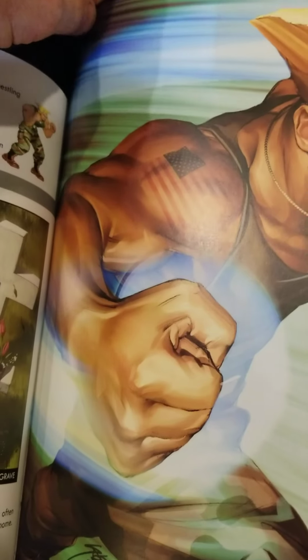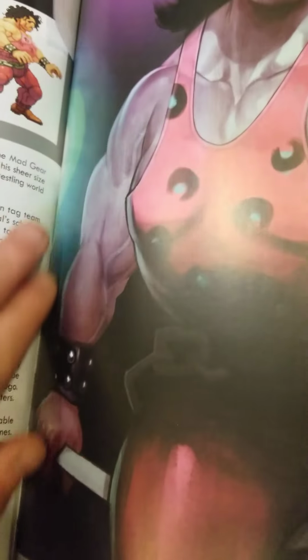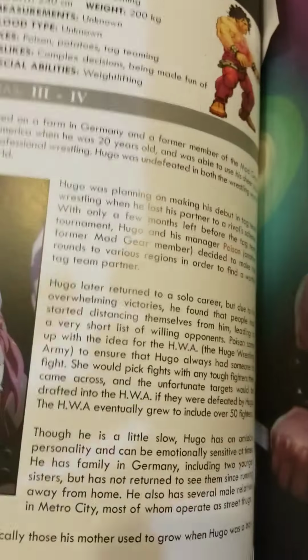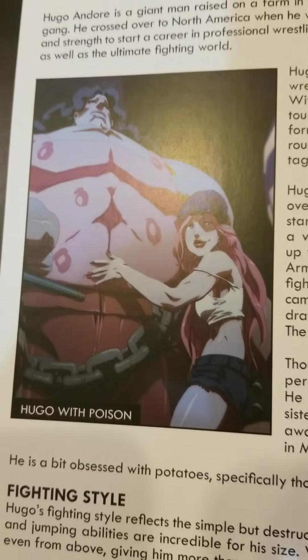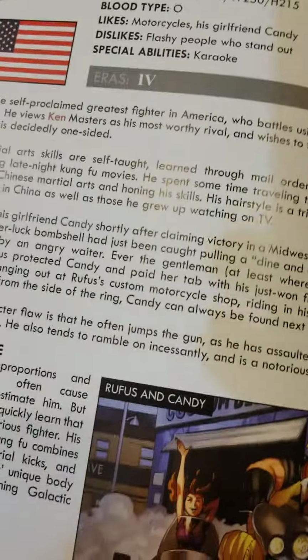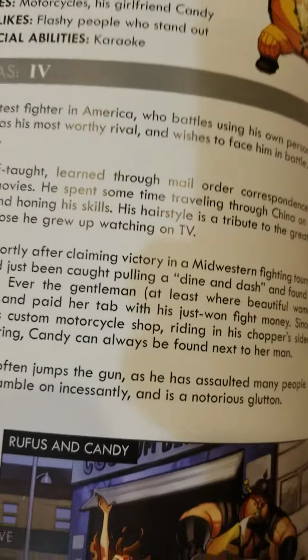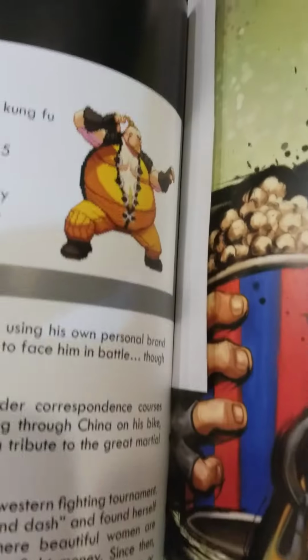Then you have, of course, Hugo at 200 kilograms. So he's a monster. This is based on Andre the Giant. There he is in relation to Poison, looking like a mountain. Rufus, who's 185 kilograms. You can see where it is. The guy's basically a ball.